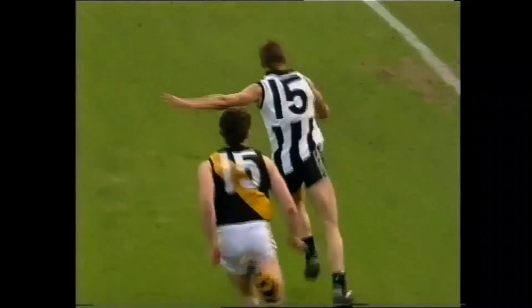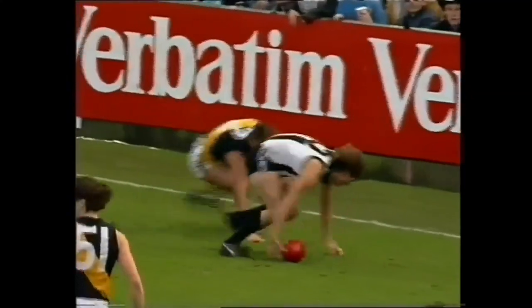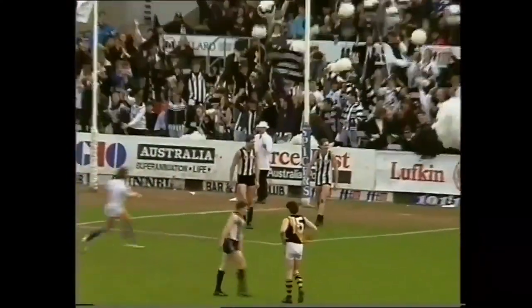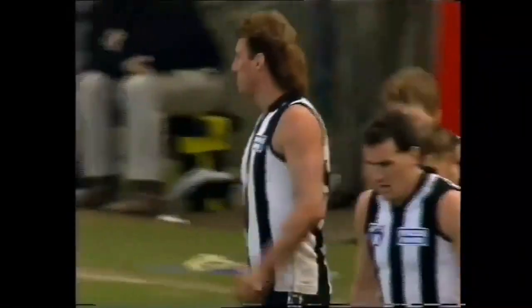And that as well. Good kick by Lehman into the breeze. Daicos stays down at the back. It's knocked away by Keyes. Here's the magician near the boundary line. 30 metres out, Peter Daicos. Three kicks, three goals! Come any better than that. That is one of the goals of the season.